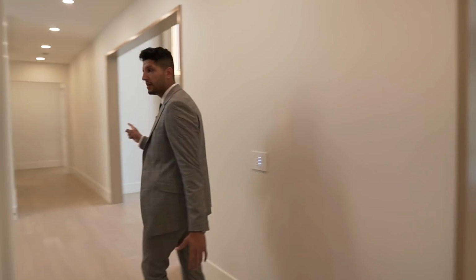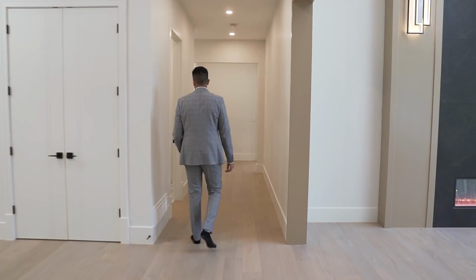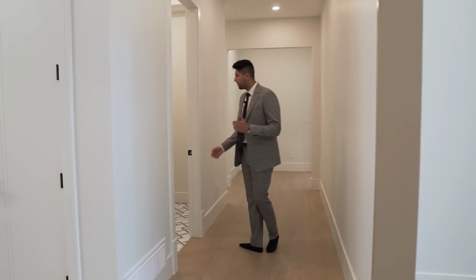So this house is huge. Let's go down this way first, actually. So we got the stairs here. We'll talk about that in a second. And over here, we have the powder room.